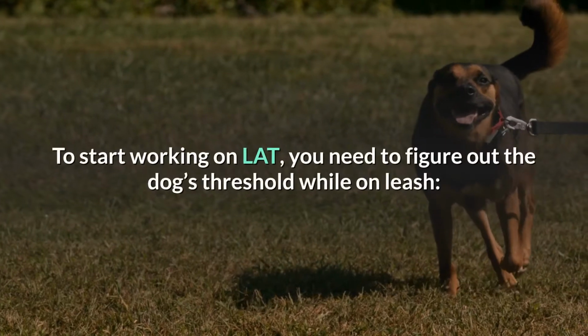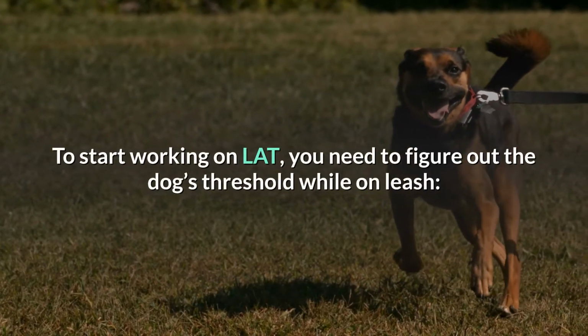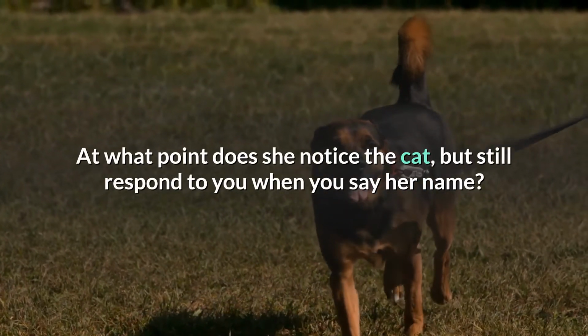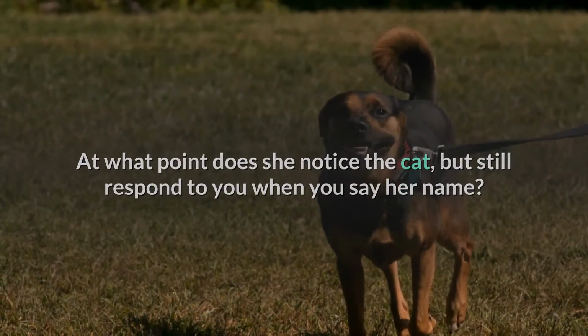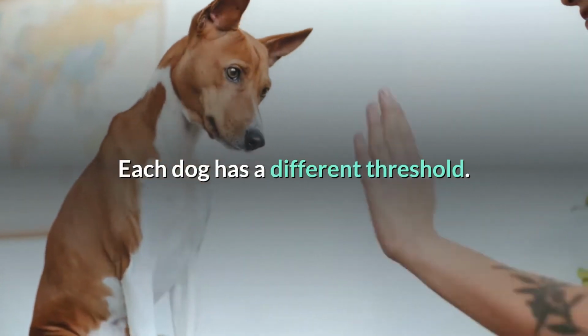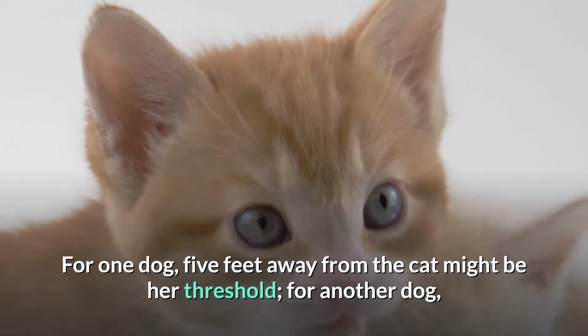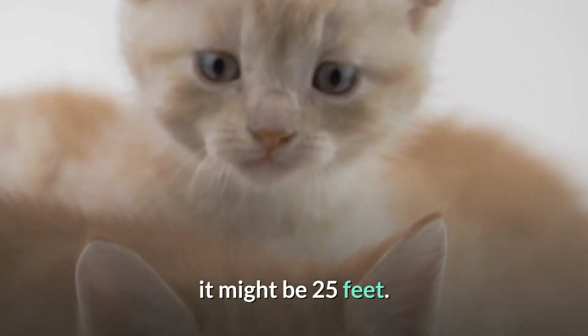To start working on Look at That, you need to figure out the dog's threshold while on leash. At what point does she notice the cat, but still respond to you when you say her name? That is her threshold. Each dog has a different threshold. For one dog, 5 feet away from the cat might be her threshold. For another dog, it might be 25 feet.